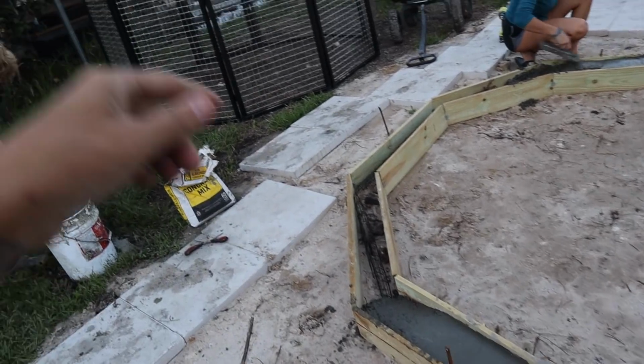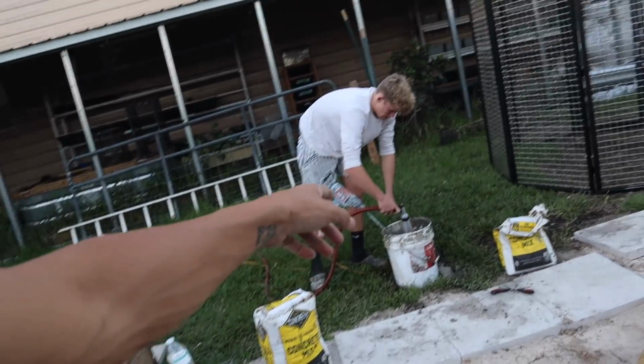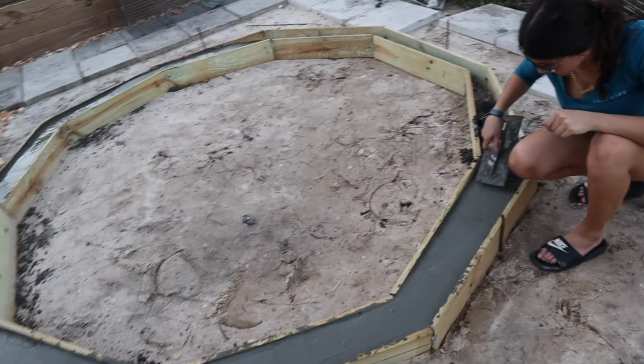So Cassandra wanted to be on the other side of the camera. She said she wants to work on the concrete a little bit. Got Jacob doing the mixing. Cassandra's making sure it's all even. Got the levels out and making it all pristine and making it perfect. And yeah, making it happen.